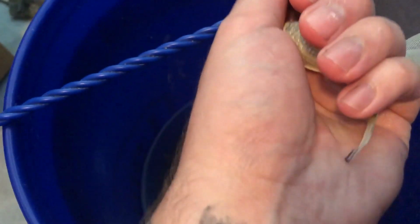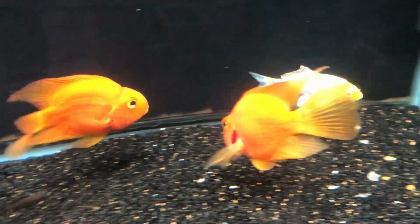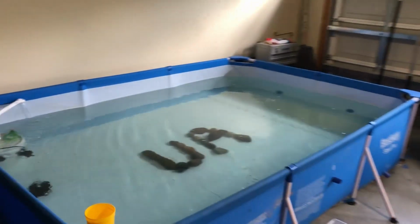But look how beautiful. Oh, is he going to stay still? All right, buddy. Look how beautiful this koi is. There he goes, hanging out with his new friends. He's reflective, guys. Like, the camera can't even pick that up. He's silver. It's awesome, but I want to let him grow out and get a little bit bigger.